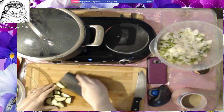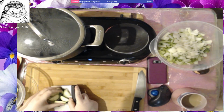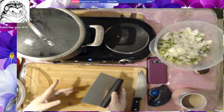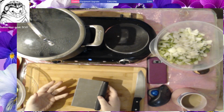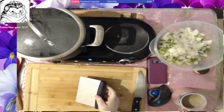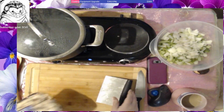I have made him bacon and served him things that I put bacon on, but I don't really plan pork meals because I have to wear non-latex gloves in order to even handle pork safely. So fairly bad allergy, I would say.